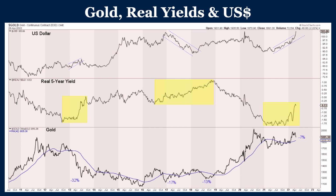Just have one chart here. We have the US dollar at the top, real 5-year yield in the middle, and at the bottom we have gold. It's a weekly line chart. The moving average is an approximation of the 200-day moving average. And so the two bearish developments are you have a rising dollar, a very strong US dollar, and we also have rising real interest rates, which have risen quite aggressively since November.